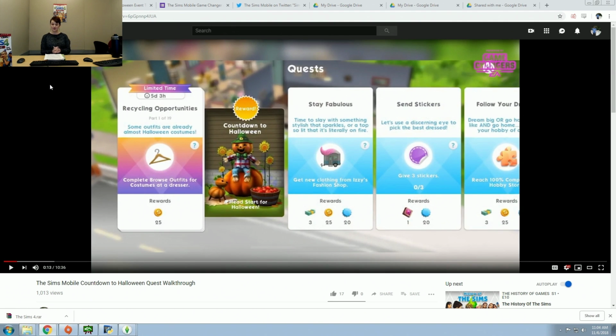So Halloween Haunt was the main attraction, and if you've followed the Sims Mobile launch since way back in March, back when I was actually the community manager on it, you'll recognize this kind of event. It's been going really well, and if you haven't started playing the Sims Mobile yet, and you're interested in Halloween, this is a great time to start out.